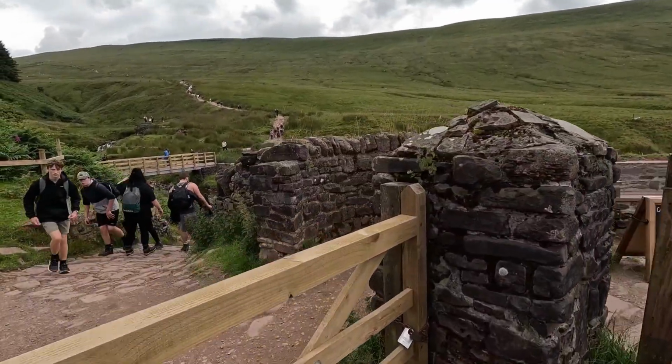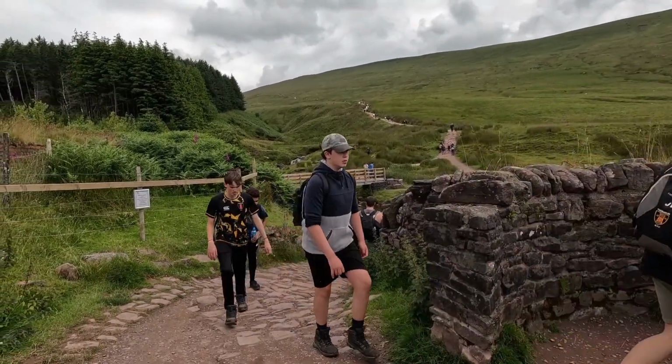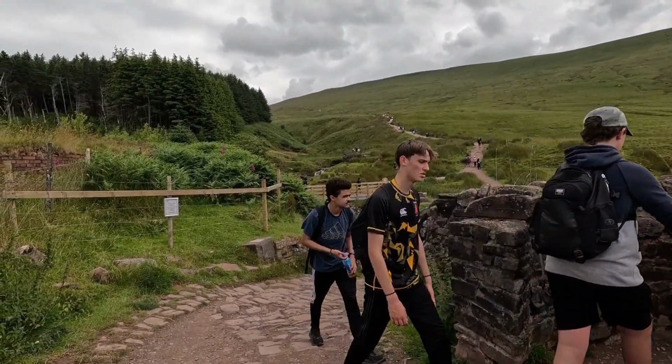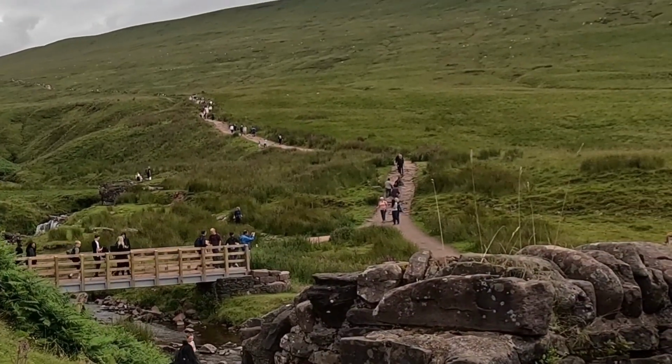You're going to go through a gate like this here. As you can see, it's quite busy. This is around about lunchtime kind of time. But you're going to go through the gate, over the bridge, and that's where the ascent begins.